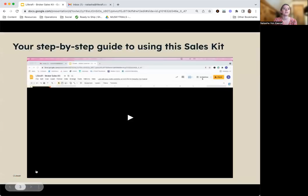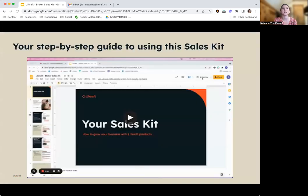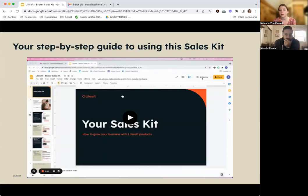In this slide kit, there's also a video here to watch for a step-by-step of how to use it. I'm not going to play that right now. We're going to dive into that a little bit here, but if you wanted a shorter video about how to use it, you can go into that.